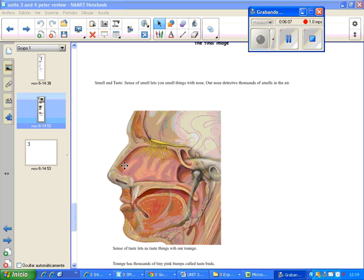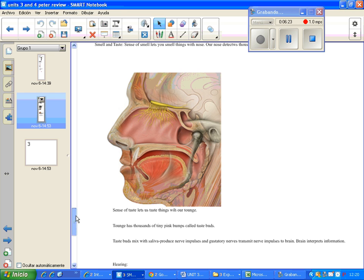Let's talk about the sense of smell and taste. First, the sense of smell. The sense of smell lets you smell things with your nose. Our nose detects thousands of smells in the air. The process of smell works like this. One, smells are clouds of tiny particles in the air, which go through the nasal passages. So here are the nasal passages. Two, special olfactory cells, here they are, detect the particles and send the nerve impulses to the olfactory nerve. The olfactory nerve, this line, transmits the nerve impulses to the brain. And finally, the brain interprets the information.